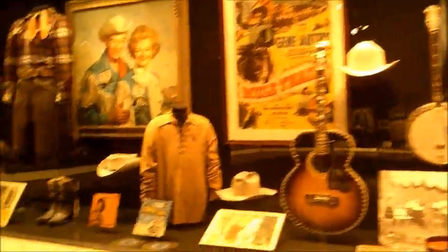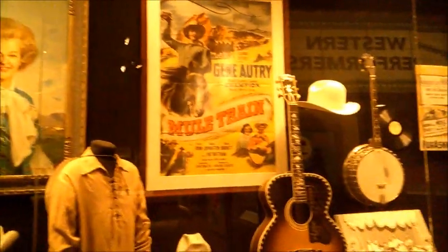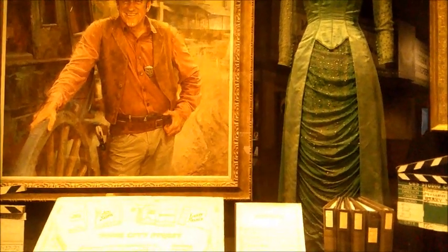Will Rogers Museum. There's a little movie going on in there. But I mean, this is just crazy. You got Gene Autry down here. And then you've got Roy Rogers and Dale Evans. From Gunsmoke, Matt Dillon, James Arness, of course, and Ken Curtis played Festus there on Gunsmoke.